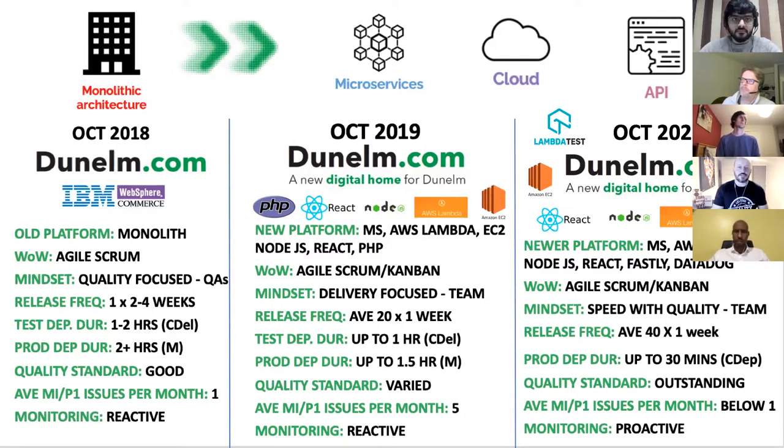In terms of releases, we're releasing up to 40 times a week, around about 200 times a month on some of our key pipelines. On average, production deployment duration across our pipelines is around 30 minutes. Some of those are doing continuous deployment. Some are still doing continuous delivery. We have different variations of maturity, but this is all stuff that we continue to work on.